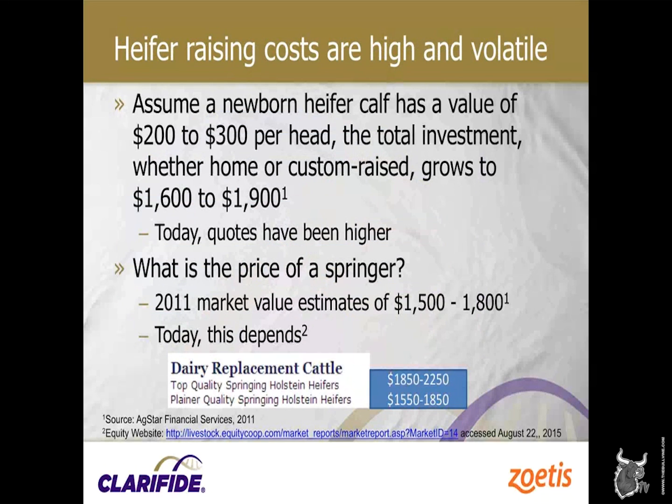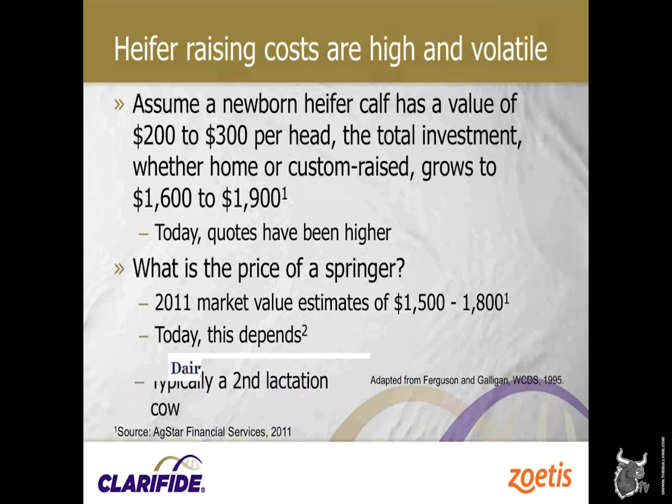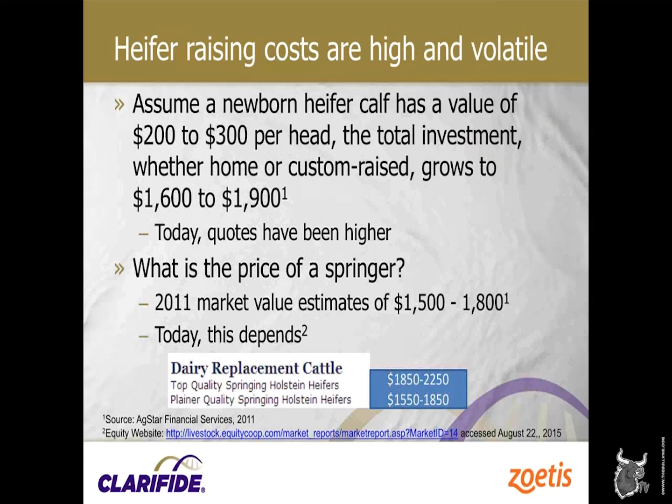Our heifer raising costs are also high and volatile. So in addition to the costs of all the inputs that you have to develop a heifer, all the feed and so forth that go into her, we must also consider that the heifer's own value represents an opportunity cost, had we chosen to sell her as a calf. So in 2011, for instance, the total investment that AgStar Financial Services customers saw was between $1,600 and $1,900. And the next question is what it would cost to produce a springing heifer. Well, in most parts of the country that same year, this would have been about $1,500 to $1,800.